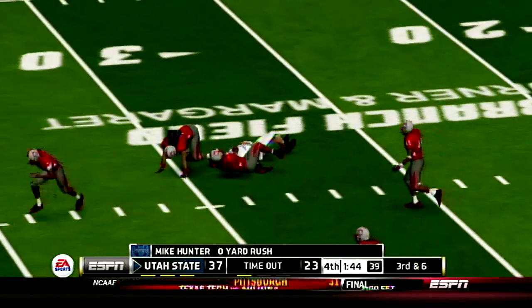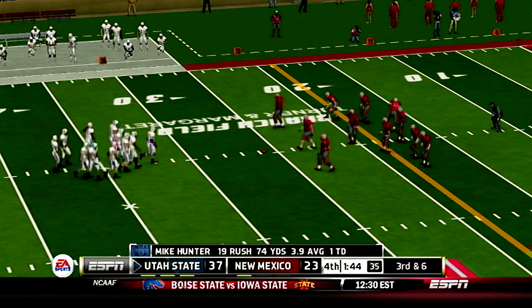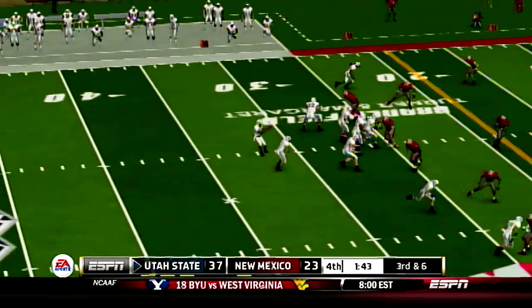Tackled for a loss. Man, did he play that perfectly or what? As a linebacker, you have to be able to read the offense and make a quick diagnosis, which is exactly what he did on that play. Now we'll see how the backup can do after that injury.